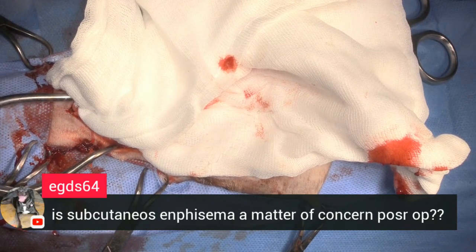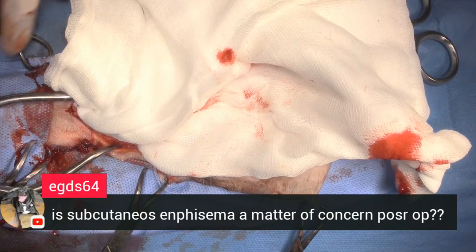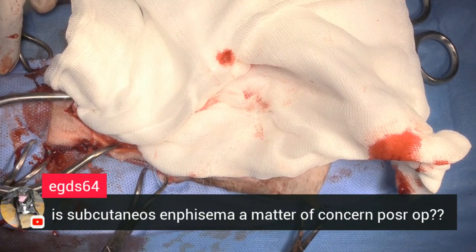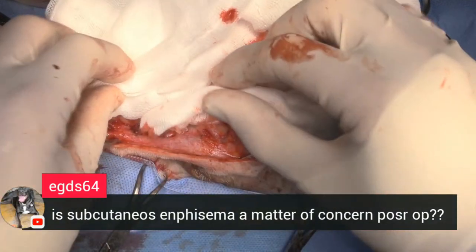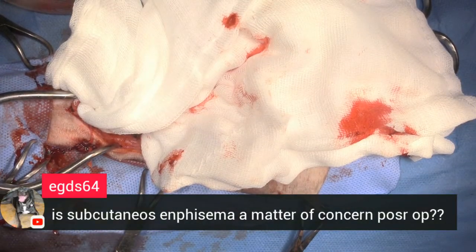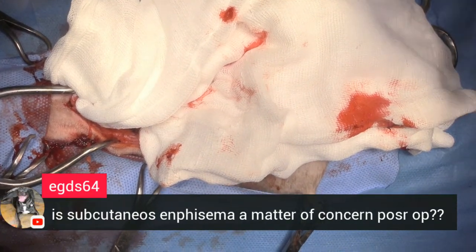Blood pressure is coming up a bit. We don't stent nasal cavities for these. How long has it been? It's been 3.5. Can we start putting some of this in formalin, please? I'll just hand you a bunch of it.